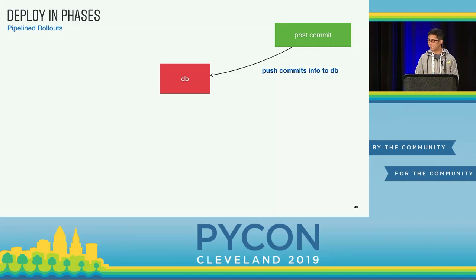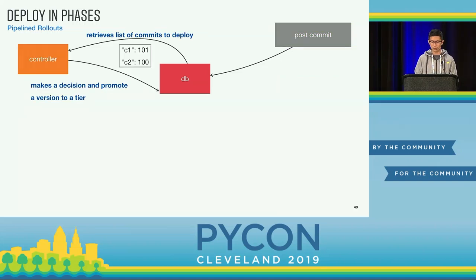So we still have the post-commit hook. What it does is push commit info into a database. We built a controller that acts as a decision maker to move deployments along. The controller queries the DB for a list of commits, understands what was last deployed and what is ready to be deployed, and makes a decision to promote a version to a tier of machines.